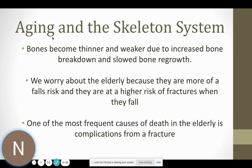When we talked about aging, bones do become thinner and weaker due to increased bone breakdown and slowed bone regrowth. We worry about the elderly because they are more of a falls risk and they're at higher risk of fractures when they do fall. One of the most frequent causes of death in the elderly is complications from a fracture.